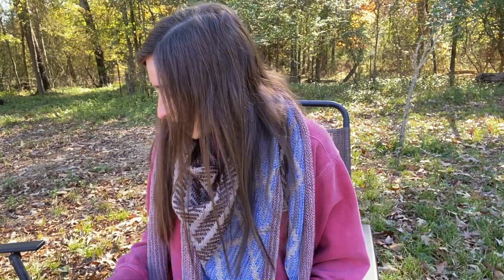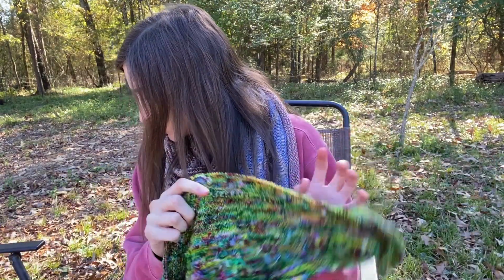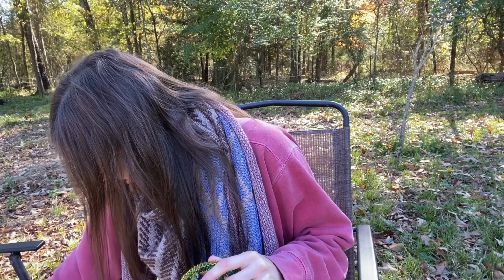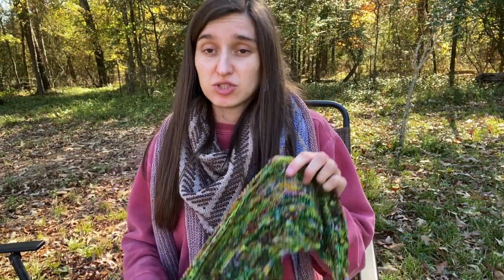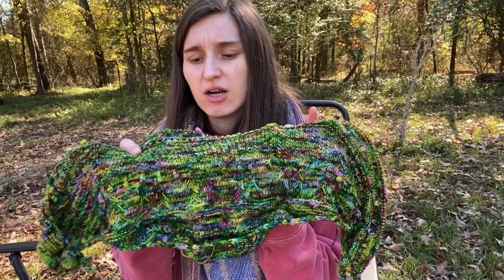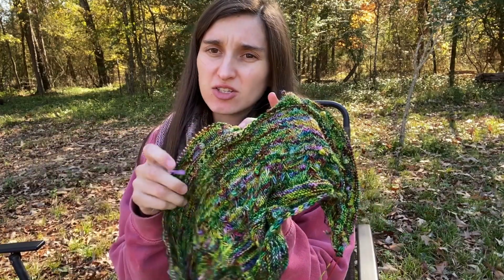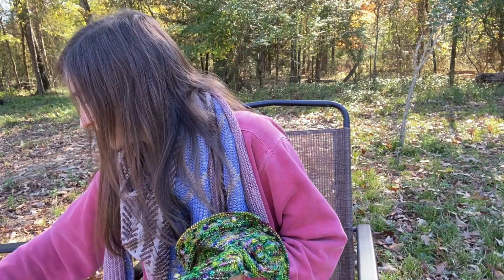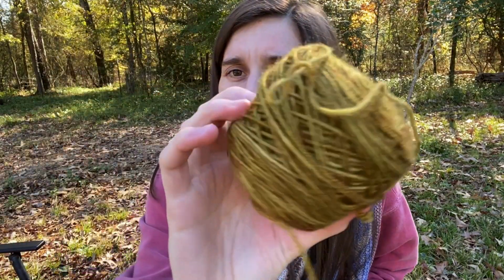But I am about 100 rows in. 115 rows in out of like 300. It's a huge shawl. This yarn is her Unbreakable Vow. And then there's also a contrast color that'll be the border. That's Golden Hour, which I've shown y'all before. And here it is. It's kind of messy.